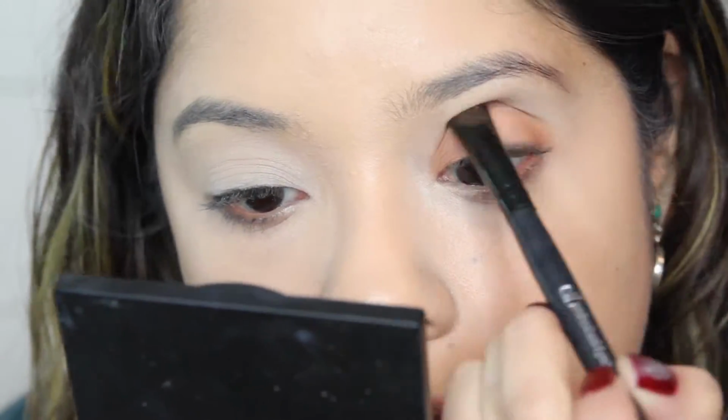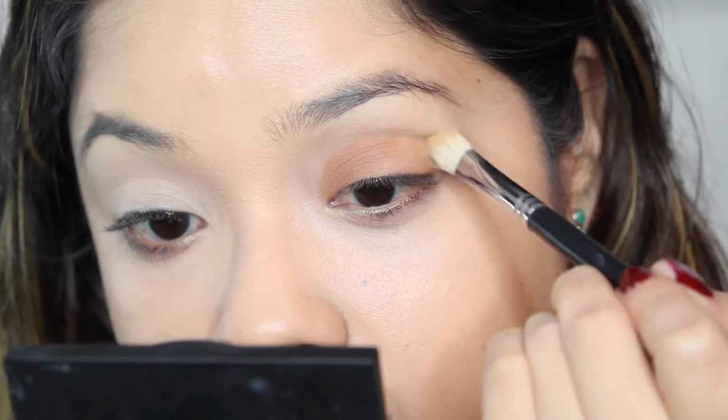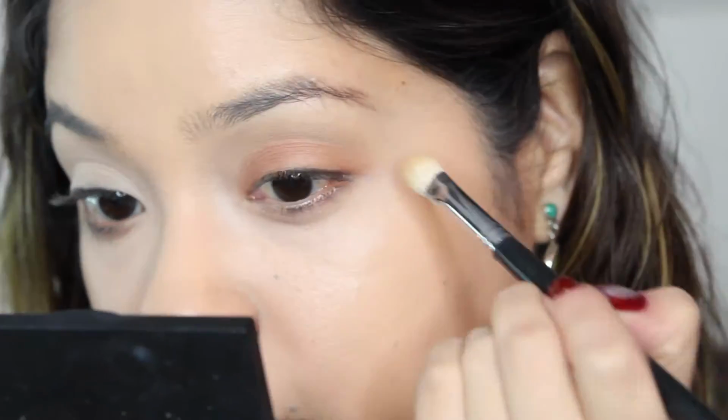Let's just do one eye and then I'm going to be grabbing the color Golden Ochre. Is that what it's called? Yes, Golden Ochre, and it's just a really beautiful kind of yellow mustard. And I'm going to apply this all over the crease. Just kind of going back and forth, blending. And this actually kind of matches my skin color. I don't know if you guys can see it, but it's a little bit darker, but it definitely blends.